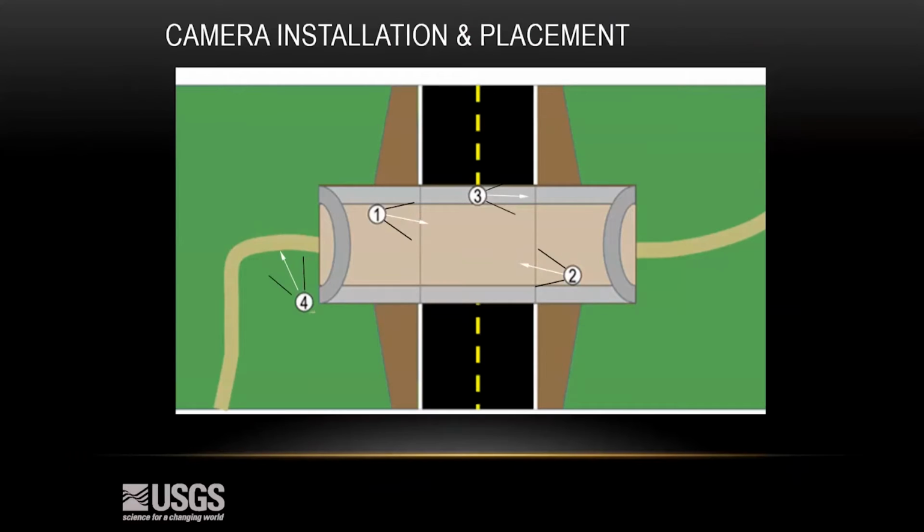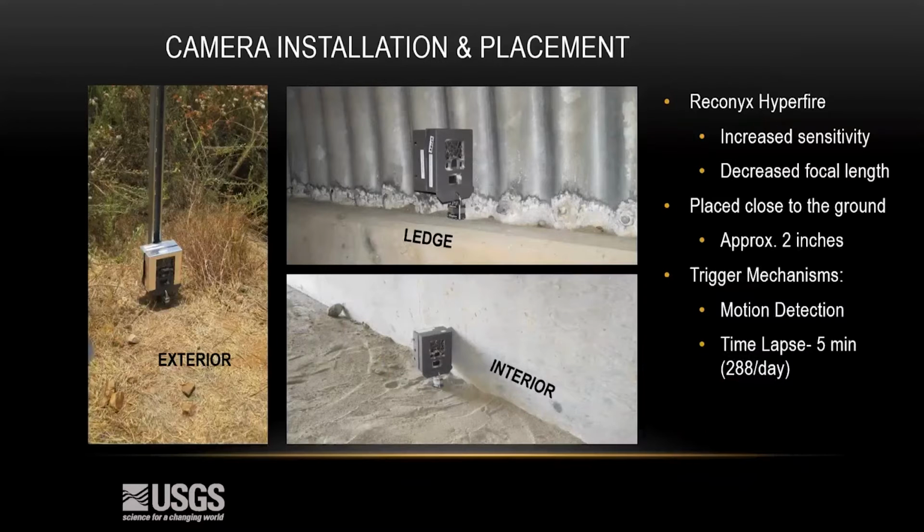For each underpass, we set 2 wildlife cameras in the interior. They were both 5 meters inside the underpass, facing to the interior of the underpass on each side. We also had 1 camera at the exterior of one end of the passage opening. And if there was a ledge, we placed 1 camera on the ledge. Here are some photos of our cameras.